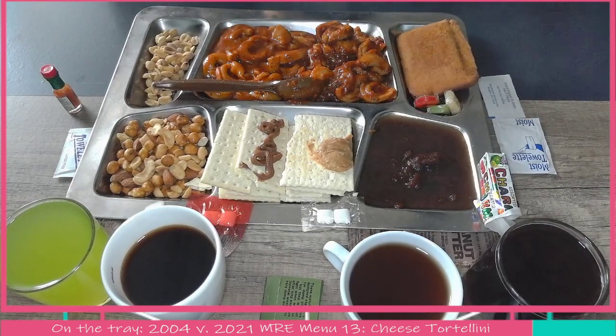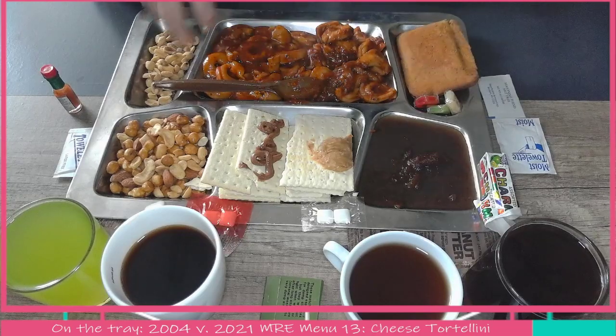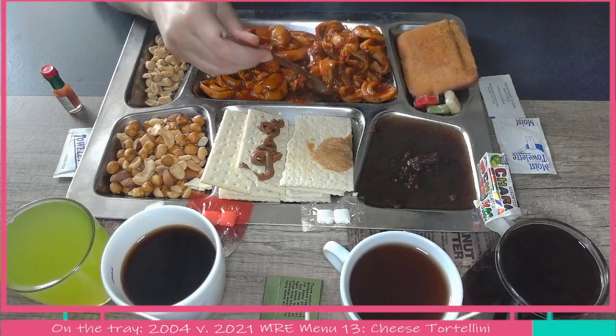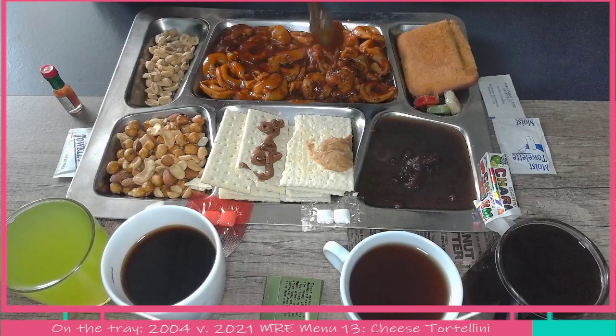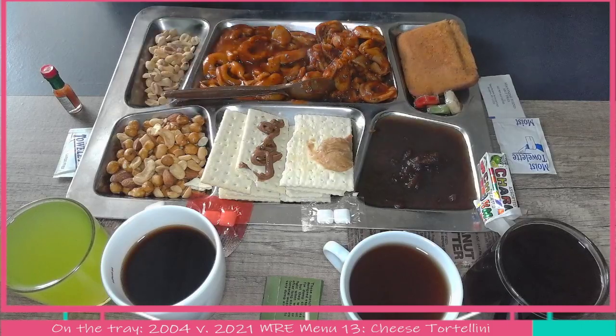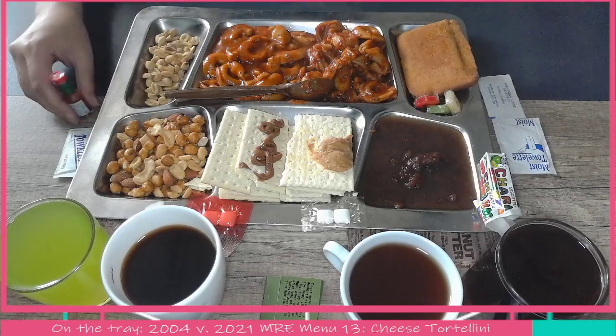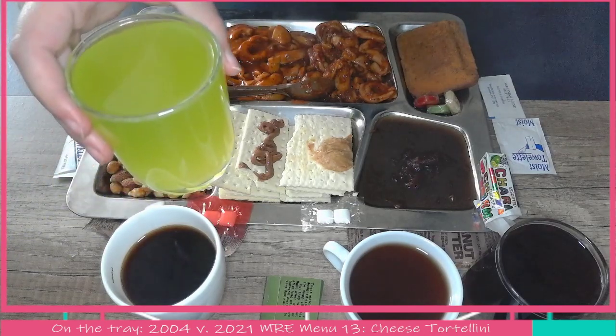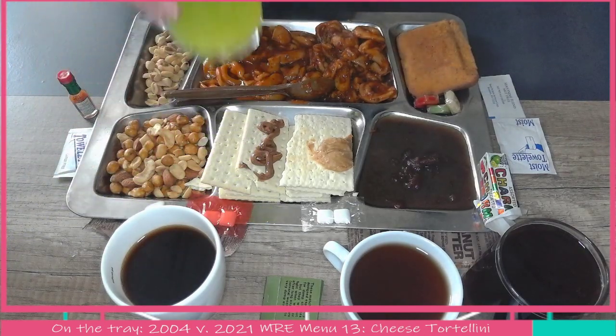So I'm pretty sure you can notice the difference in sauce. The new one is much more fluid. This is still quite sticky, and not much of a sauce. It's more pasta. Yeah, curious to try. In a second, I want to cool it down a bit because it's steaming hot. So let's start with the drink. Lemon lime, just to get it out of the way. Cheers. Na zdrowie.